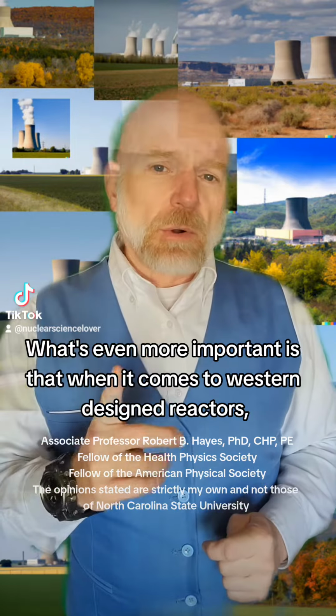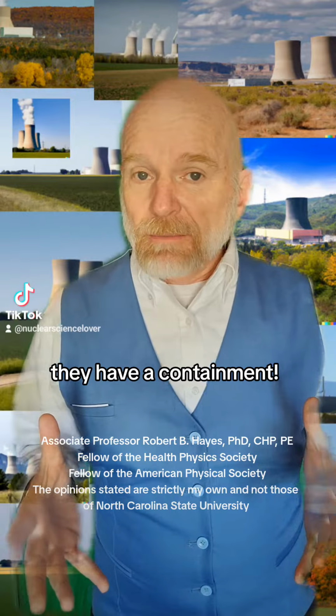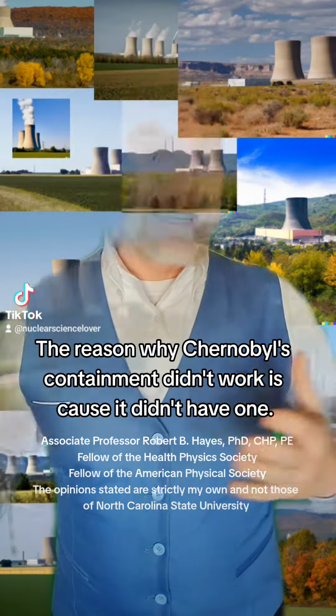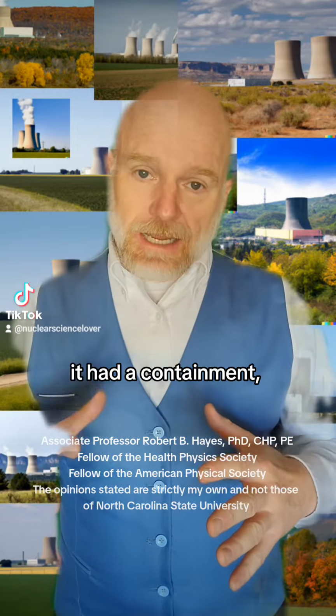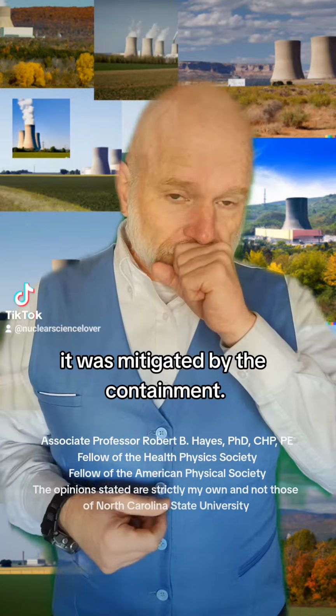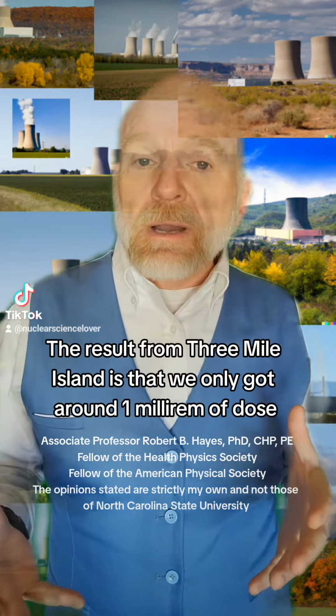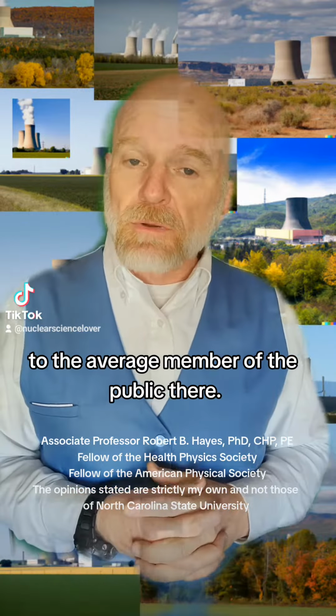What's even more important is that when it comes to Western design reactors, they have a containment. The reason why Chernobyl's containment didn't work is because it didn't have one. In Western designs, like Three Mile Island, it had a containment, and so when the meltdown occurred, it was mitigated by the containment. The result from Three Mile Island is that we only got around 1 millirem of dose to the average member of the public there.